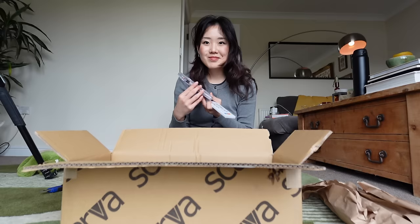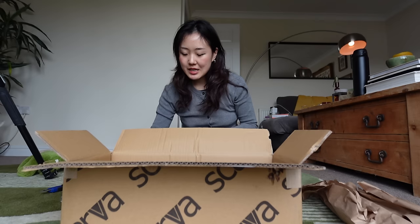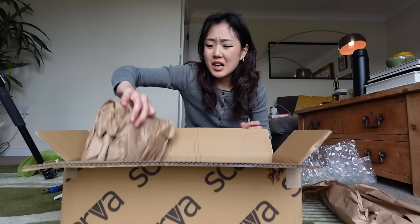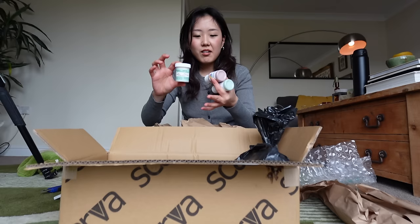These are underglaze crayons, so I'll be able to illustrate much easier with these crayons rather than brushes and underglazes. And I also got underglaze pencil, which again would make drawing on your ceramics a lot easier. Oh no, my battery's about to die. The rest of these, so this whole thing is clay.